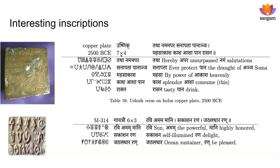Ushnik 784 is a post-Rigvedic meter. Rigvedic actually, so any 28 letter shlok, words can be Ushnik. But usually 784 doesn't appear in Vedas, it appears post Vedas in the Puranic times. So this is what you see. It's essentially a prayer to Soma and Sun.